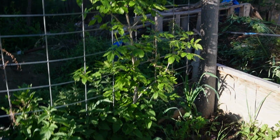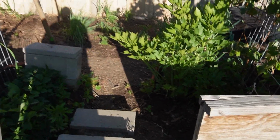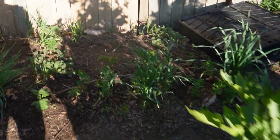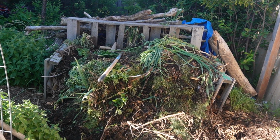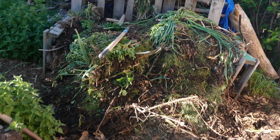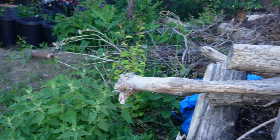We do got a pear and a peach, so there's 2 trees in here as well. But plenty going on. Look at that compost bin. Ain't you guys proud? Because I am. Free soil. I use the word free a lot. And, you know, it's just your labor.